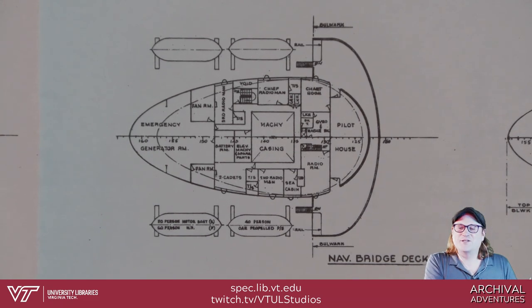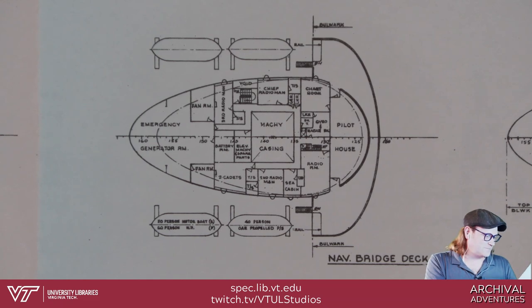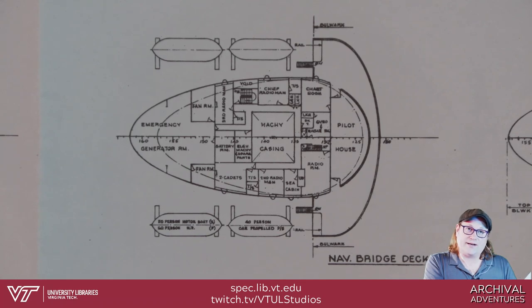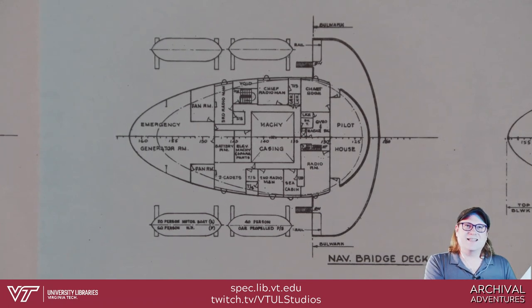I should have finished that sentence without taking a pause to look, because then it would have parsed better. But the balance of the navigating bridge deck includes living quarters for 3 radio operators and 2 cadets, as well as space for the fan rooms, a battery room, and the emergency generator room. Interesting. I guess I never even imagined that people would actually live on the bridge deck.